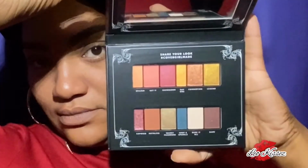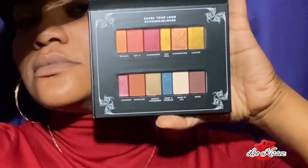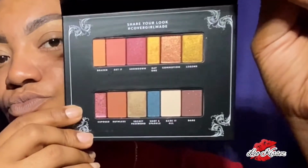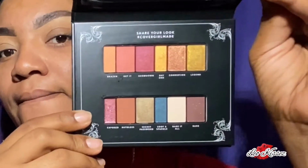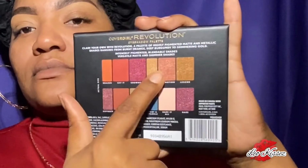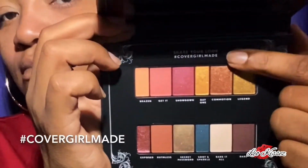She has pretty colors, as you can see. Like, look at that, shimmer and matte. And the first thing that caught my eye was the mirror. I love a nice mirror in my palette, and I just felt that the packaging was on point. I love the way it's decorated on the back, and I will be hashtagging Covergirlmade for this look, honey.